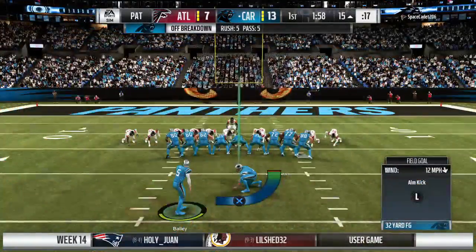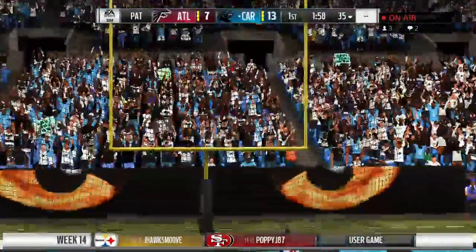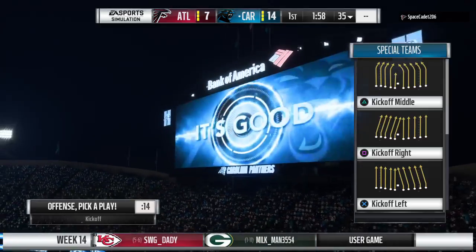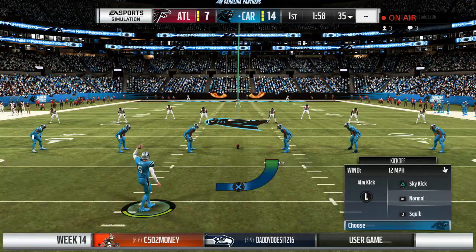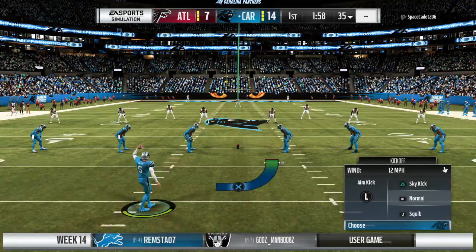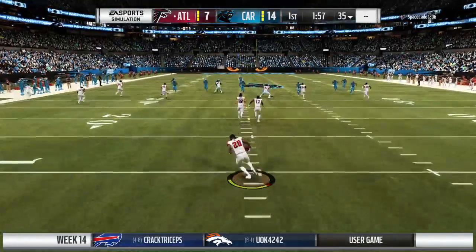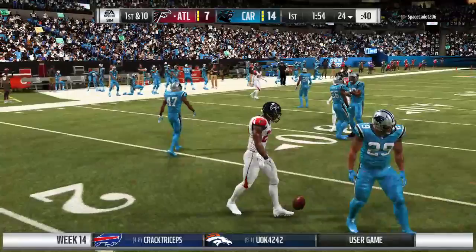Extra point try by Bailey. Extra point up and good by Bailey. And that makes the score 14-7. Bailey now to kick this one away. The return man is Grant. And he'll be brought down at the 23, make it the 24-yard line.